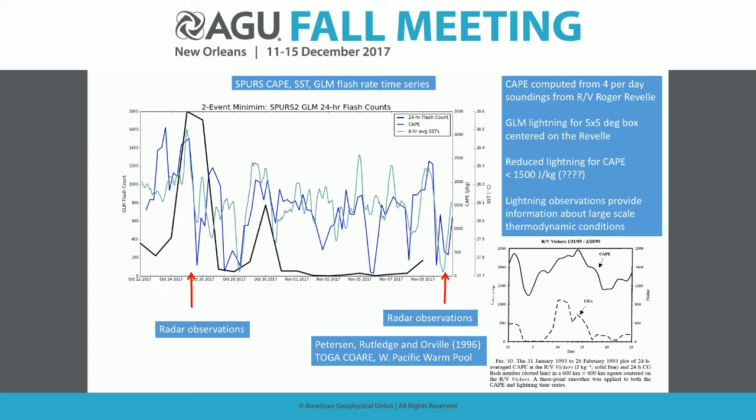And we followed a technique that Peterson and I, Walt and I and Dick Arville did years ago in the lower right from Toga Core. We plotted the Cape at a point from the ship, and then a 5-degree by 5-degree box around that, we summed up the lightning. And you can see early on, we had very high Cape, we had a lot of lightning. When the Cape fell to below about 1500, we had very few lightning events. So it's consistent with what we saw in Toga Core.